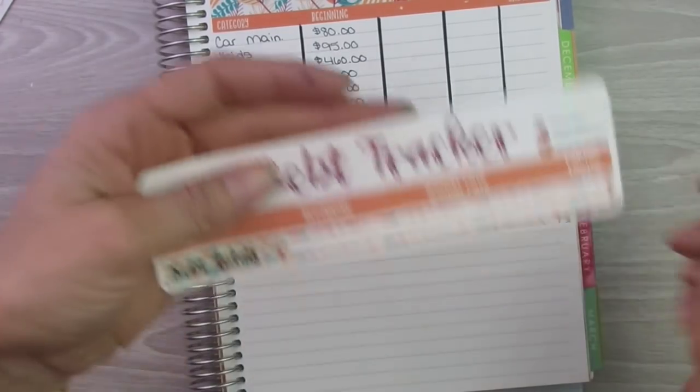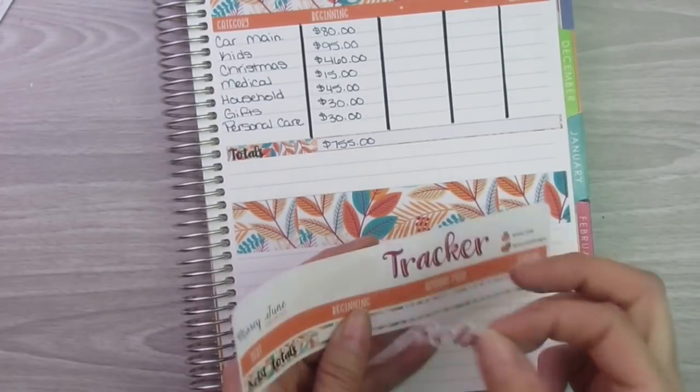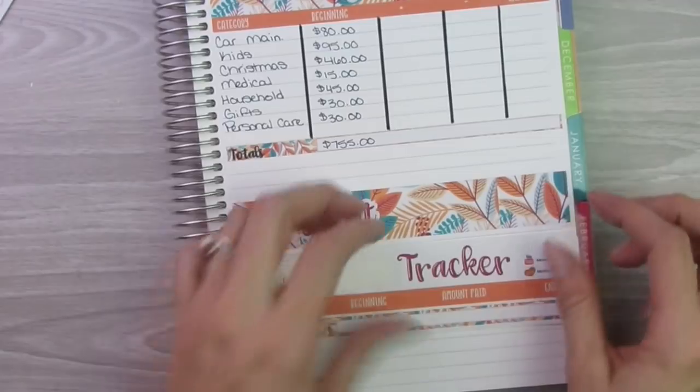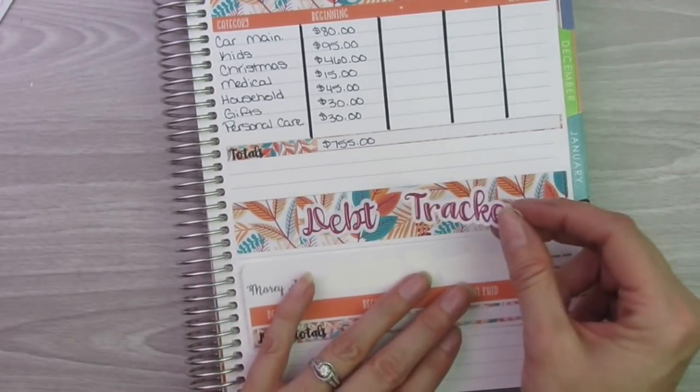And so I'm going to leave the debt tracker amounts empty for right now, but I'm going to go ahead and set it up. So I'm using another thick washi and then my debt tracker script sticker, or debt tracker sticker kit. So it has a debt tracker script sticker, and I feel like this video is already going to be really long.